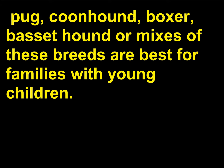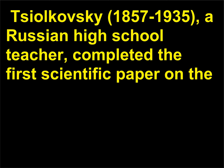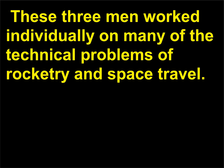Who are the fathers of space flight? In 1903, Konstantin A. Tsiolkovsky, 1857-1935, a Russian high school teacher, completed the first scientific paper on the use of rockets for space travel. Several years later, Robert H. Goddard, 1882-1945, of the United States, and Hermann Oberth, 1894-1989, of Germany, awakened wider scientific interest in space travel. These three men worked individually on many of the technical problems of rocketry and space travel. They are known, therefore, as the fathers of space flight.